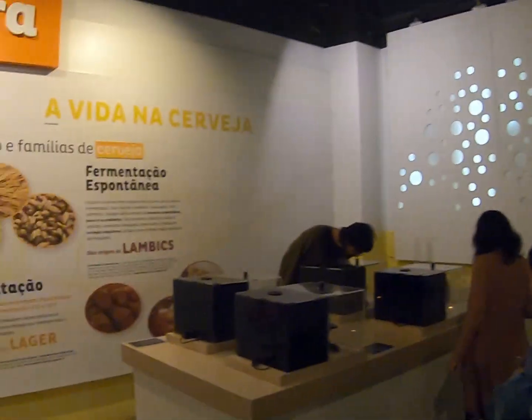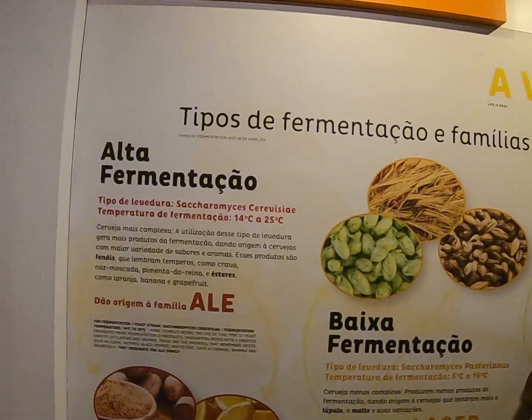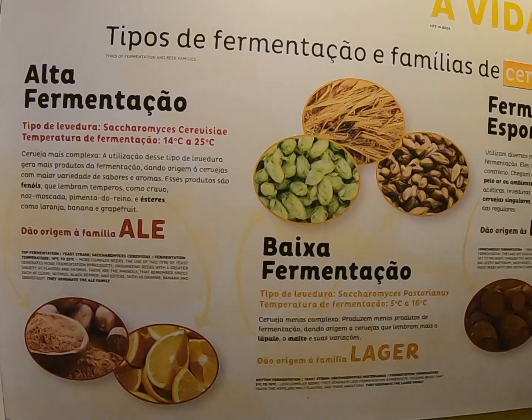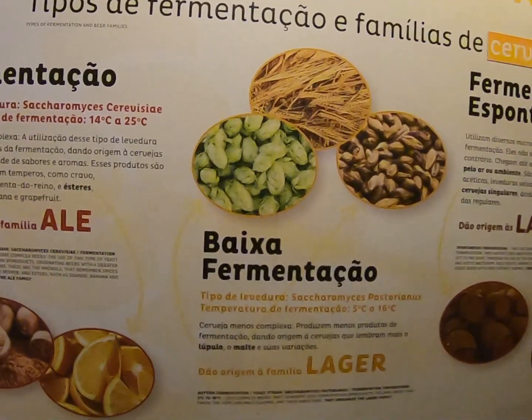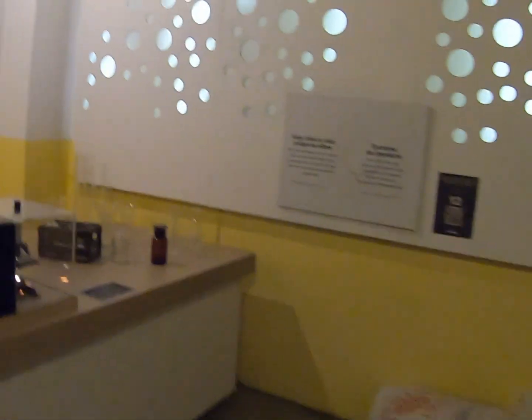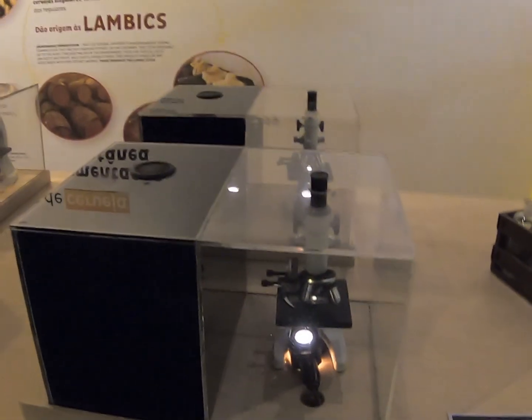important ingredients. Oh, so now this is the fermentation process. The fermentation process is important, and again, the yeast that you use will give the flavor of the beer. I like how it's very interactive. Now they have telescopes you can look at and watch the bacteria growing in the yeast. Very cool.